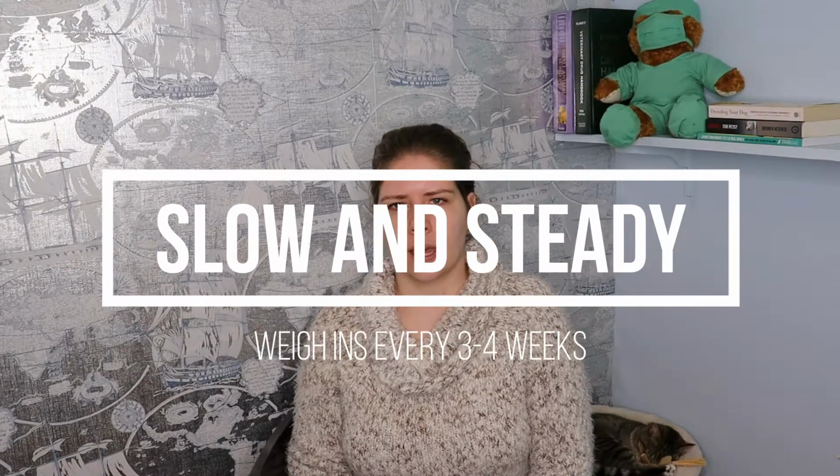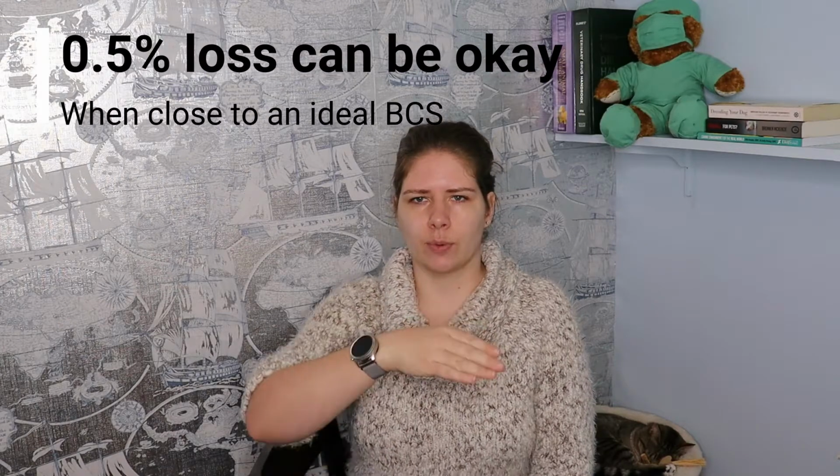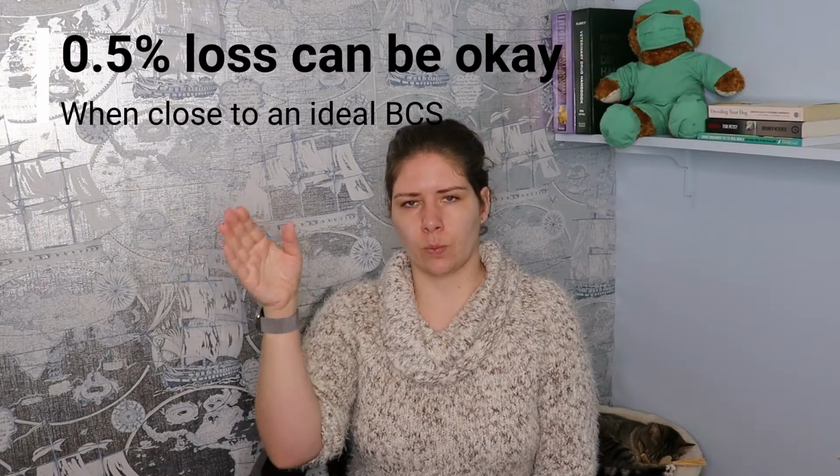Another thing that helps to prevent hepatic lipidosis is to make sure that the weight loss is not too fast and not too slow either. So we are aiming for weighing the cat every 3 to 4 weeks, and we want them to have a weight loss between 1 and 2%, somewhere in that sweet spot. If we're getting over 2%, then we're really risking the hepatic lipidosis. That's too fast. We cannot have that happen.